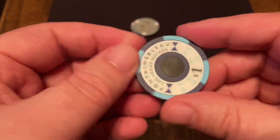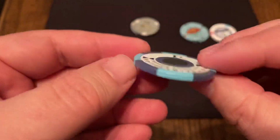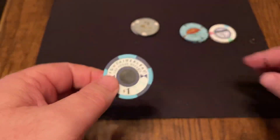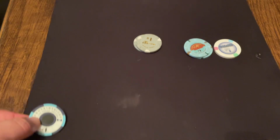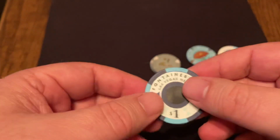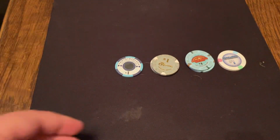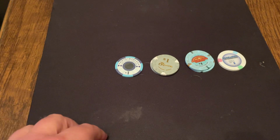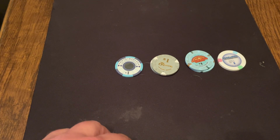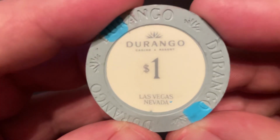So yeah, multi-billion-dollar property, and they have cheap, lightweight chips. Extremely, extremely disappointing for a chip collector. Extremely disappointing for a gambler who actually has to use these. They're just awful. I don't know what to say. 10, 9, 8, 7. Anyway, number 6. Another brand new property in Vegas. This was the Durango.